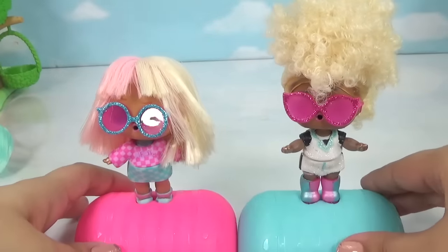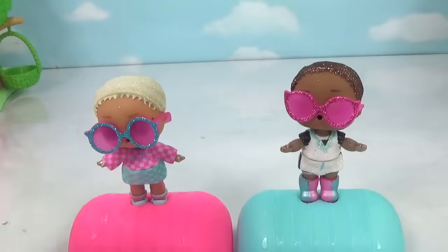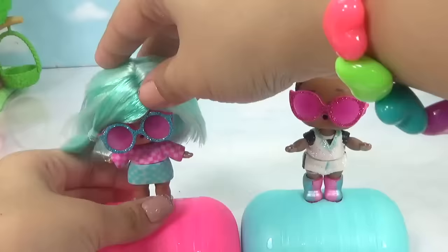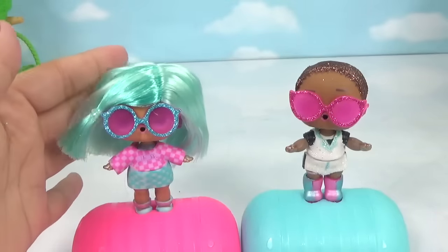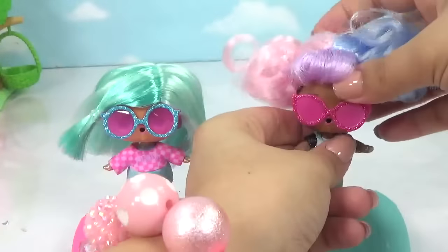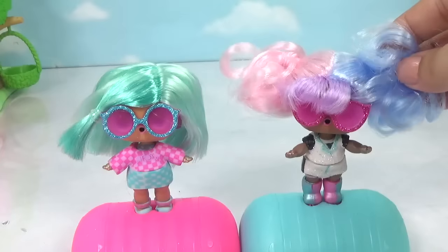And this one looks super cute too. I'm really liking this little outfit combo with the hair. What about this hairdo? Let's get that on her. You can hardly see her face, but that's how it is. It's pretty cute. And we can get this unicorn colored one on this little agent. Oh, they look so adorable.